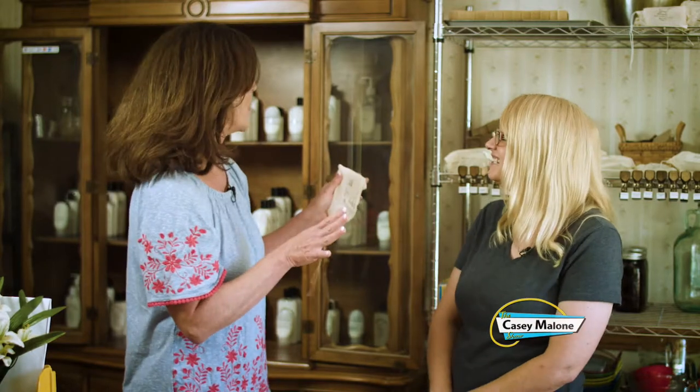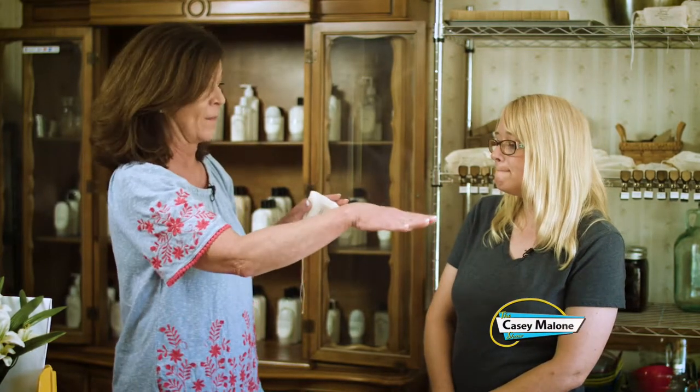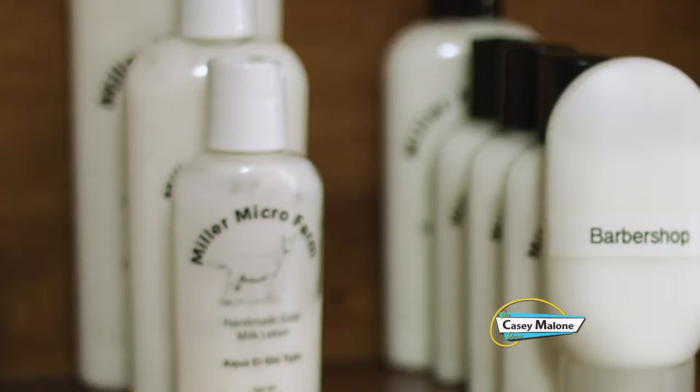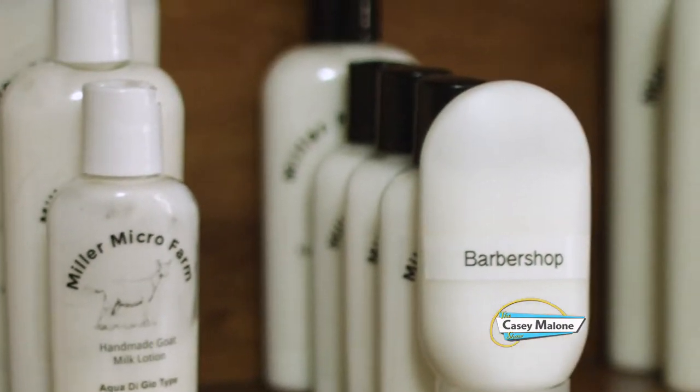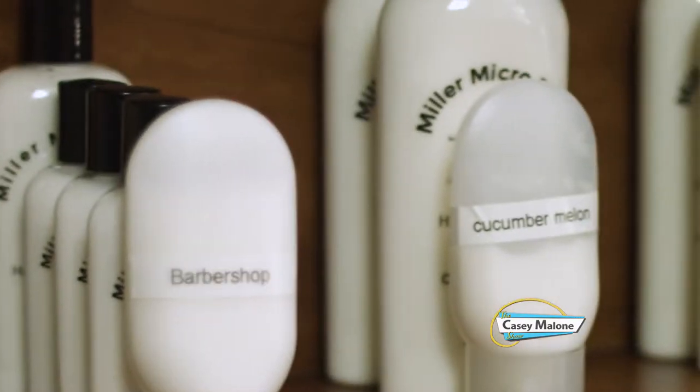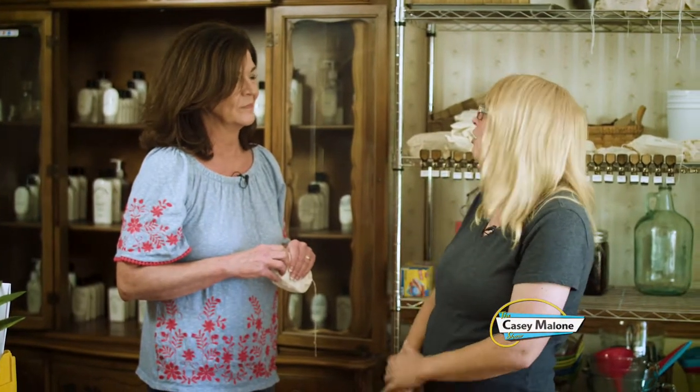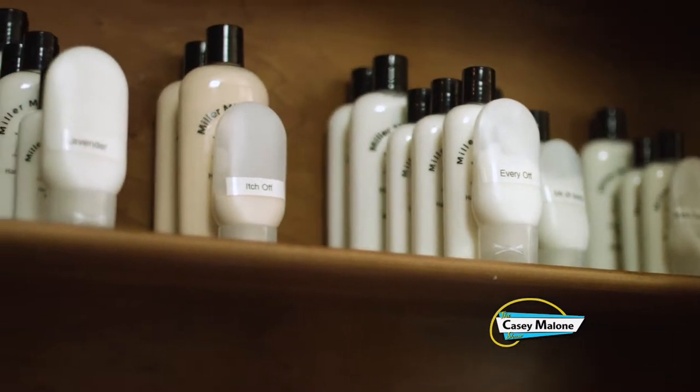And then what are some of your favorite scents? I see you have pumpkin getting ready to go. Yeah, the fall is upon us. It's a little too hot to even think about those ones right now. I would say my favorite is the oatmeal milk and honey, and that's probably one of our best sellers. And then the lemongrass. Oh, I absolutely love the lemongrass. I mean, the cucumber melon and the mango papaya, they're all great, but if I had to pick one, it'd probably be the lemongrass for me.